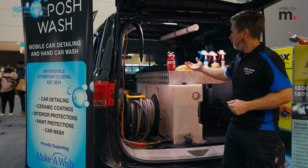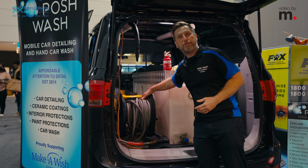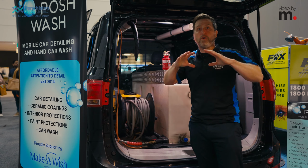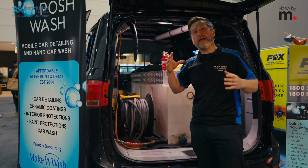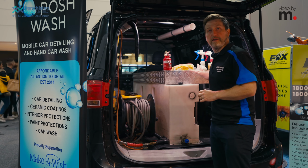Great, so you can see the back of the vehicle. We've got our pressure washer and hose reel. Now this is the key to our success. This pressure washer gets rid of all the dirt and the grime on the outside of the vehicle when we start the job. Obviously, we've got all of our equipment and cleaning products.